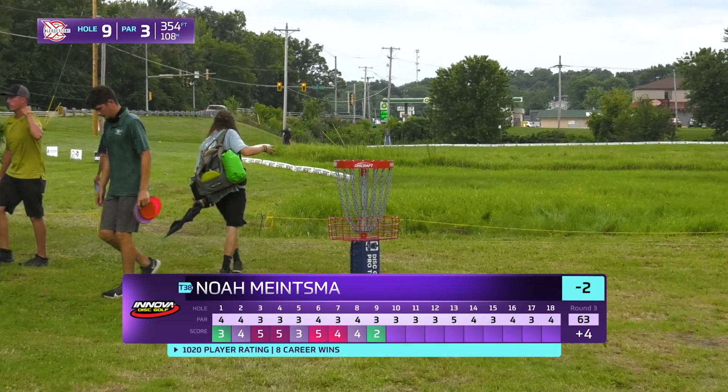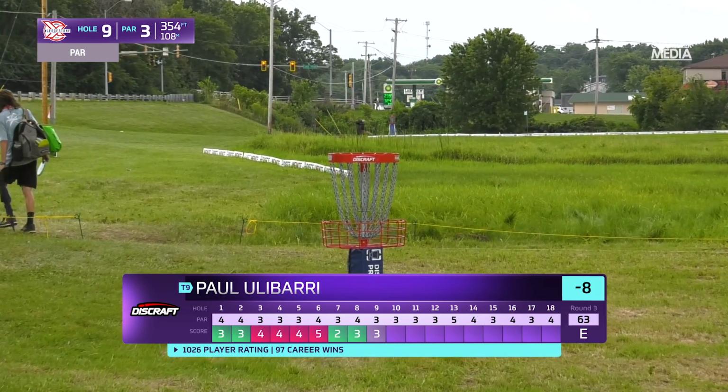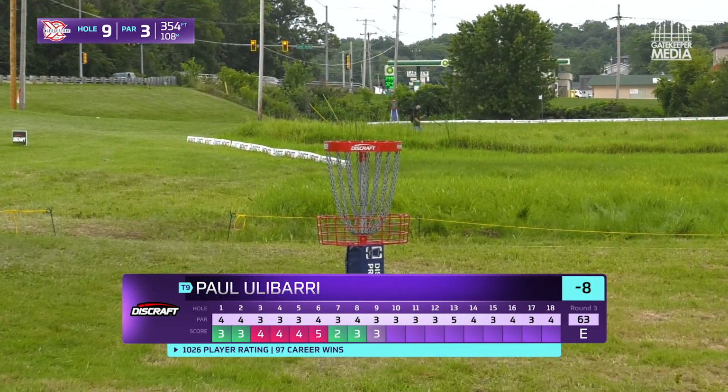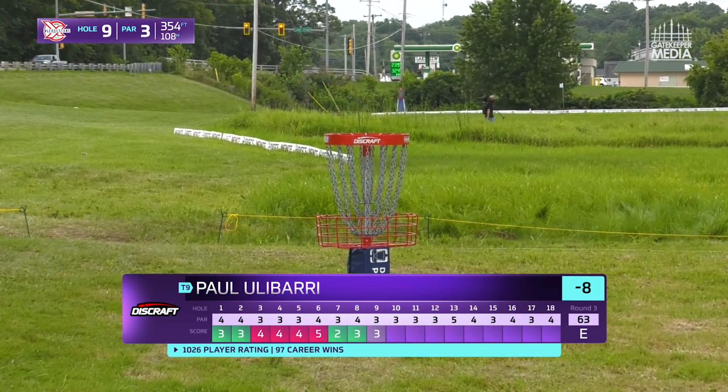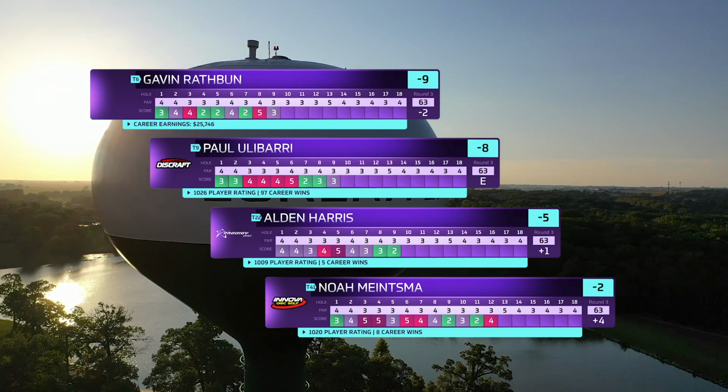And that will do it, folks. As you can see, Lake Eureka has some teeth, and even some seasoned veterans have had a complete roller coaster on this front 9. Thank you all for tuning in. We will catch you on the back 9 shortly.